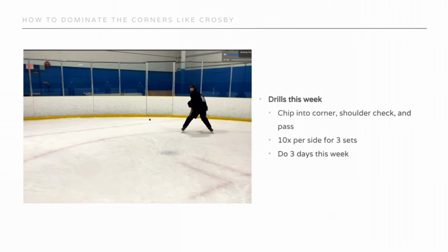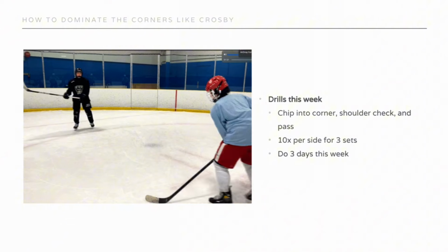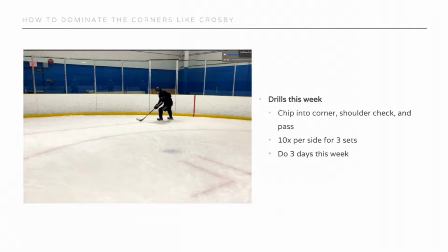So keep doing the reps, and I promise you the rhythm will start to feel more natural, and you'll start to get more and more excited about the rhythm and the speed that you can actually bring to this. So those are your drills this week: chip it to the corner, shoulder check, make the pass.